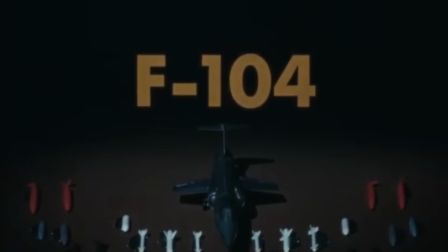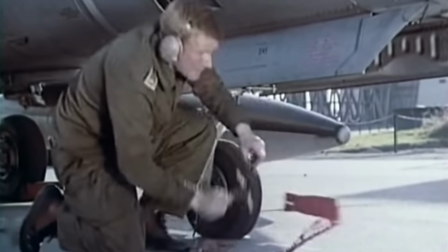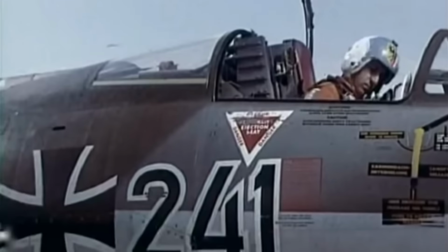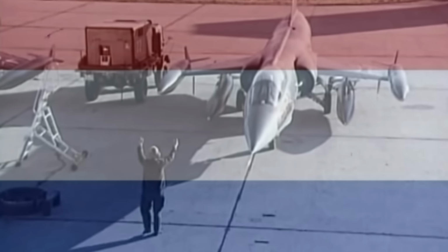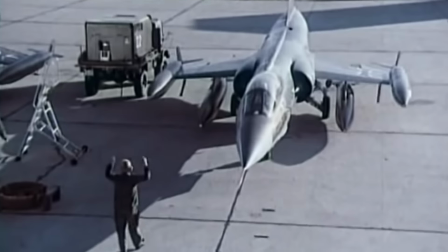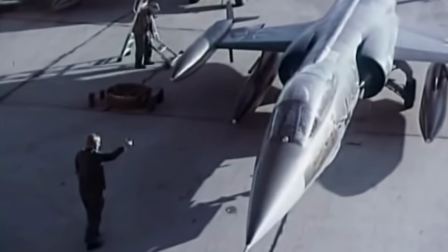In the end, the F-104G was selected as all of the other competitors were still in development. The F-104 was basically ready to go from the outset. Germany wasn't the only nation to pick up the F-104G. Belgium, the Netherlands, and Italy also signed on to purchase the G. Including Germany, each nation would also manufacture the Starfighter indigenously under license.